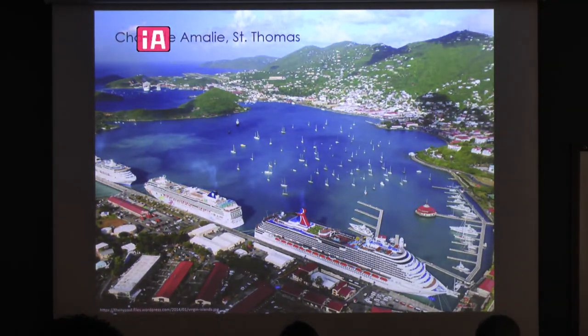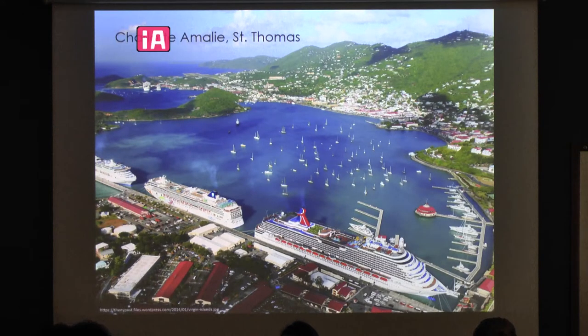So here's the port of St. Thomas in Charlotte-Amalie. And this is where we're a huge tourism-based economy. So tourism counts for a large percentage of our income. We have a big cruise ship industry. The cruise ships have actually come back, but you can see it's really densely populated along the coastlines. And we have coral reefs all along the coasts. And we also have a large percentage of our reefs located offshore and in the mesophotic zone, so in deeper reef areas, down to 100 meters.